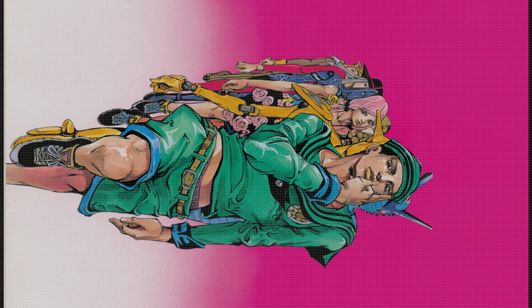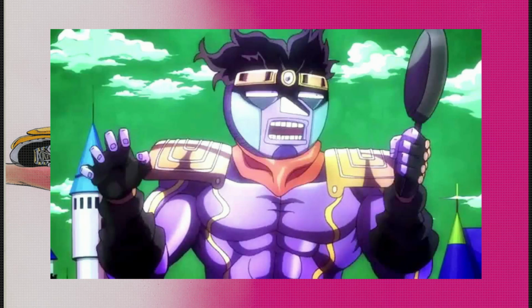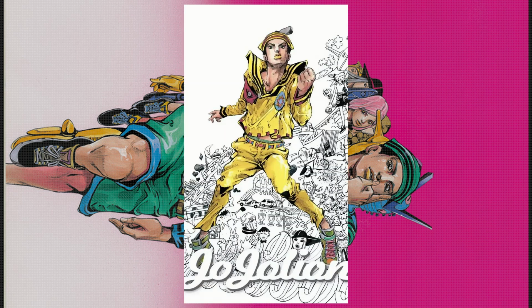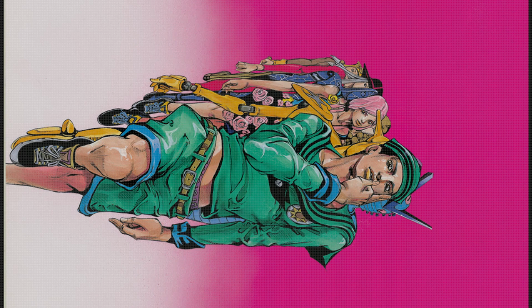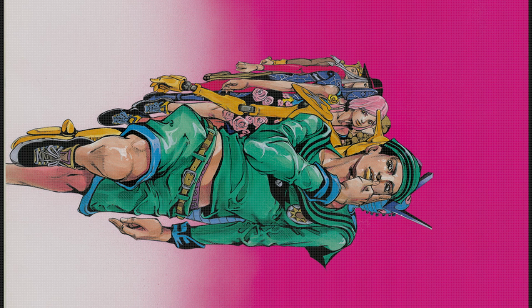Alright, I'm getting a little bit off topic, but to be frank, I don't think not having enough set rules for a stand is a good explanation to cut this interesting ability. Araki is an experienced writer. He's been doing it for, I believe, over 30 years. You're telling me, and by the way, JoJolion has been going on for almost 10 years at this point, you're telling me he can't, I guess, fix the stand? I don't see a reason why he has to drop it. It's just really disappointing.